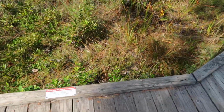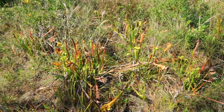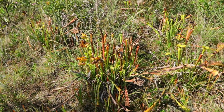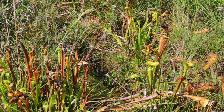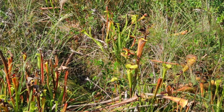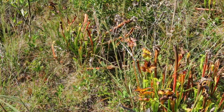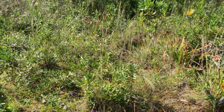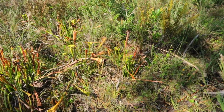So we'll walk over here, and this is where you're going to see those yellow pitcher plants. As you can see, they're already starting to die off a little bit, but nonetheless, it's pretty cool. If you come down here in the spring, at the latest June, they're blooming, and they are really awesome to see. You've got all kinds of plants down here. I don't really see some of the other ones right now. I think it's just too late in the season, but the pitcher plants' stalks are always left behind.